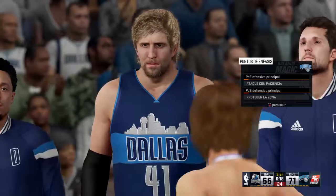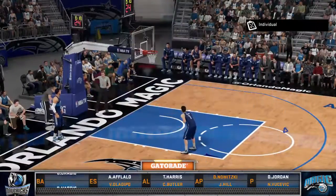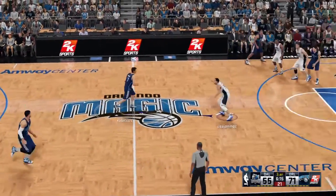So a new group on the floor for Orlando. Luis Scola, he's checked in for Dallas. Dragic comes in for Hill. Mavericks trail by 16.